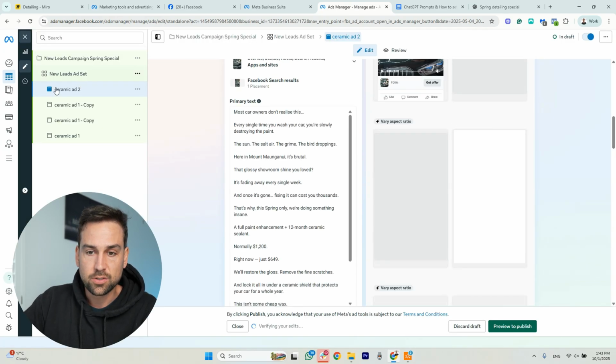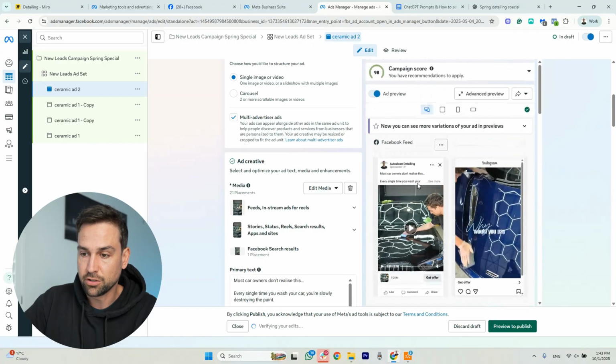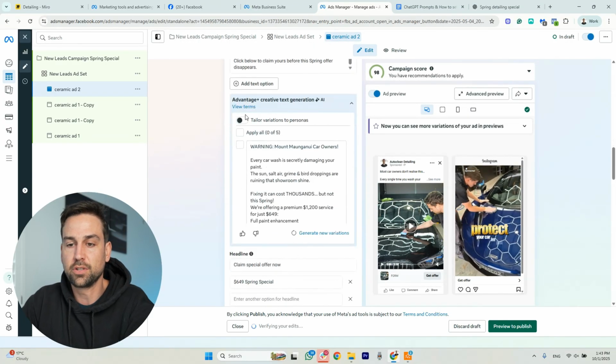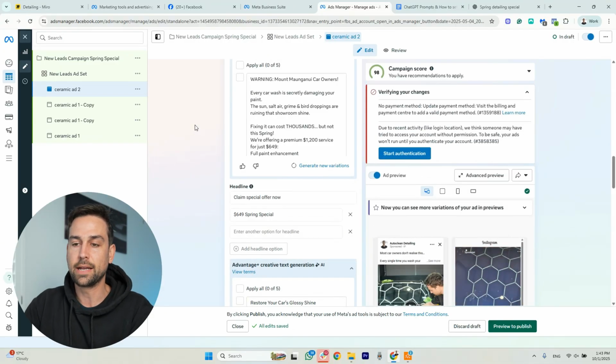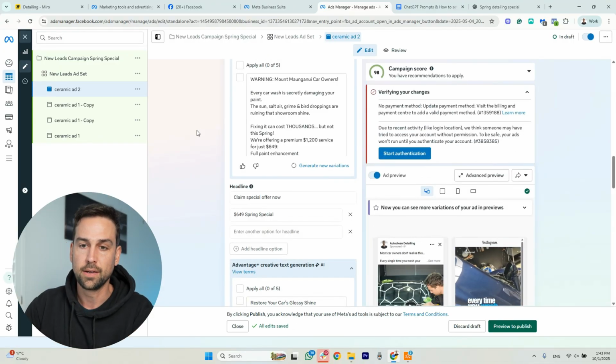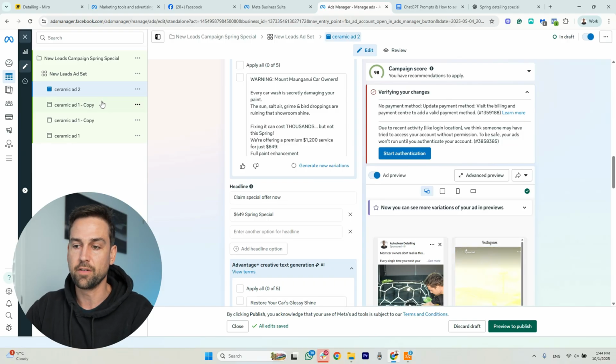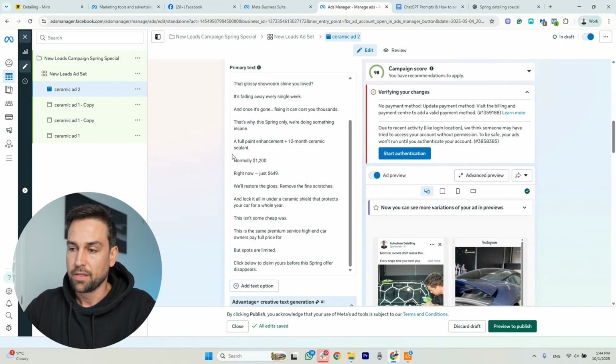And then we can see Ceramic Ad 2 is now ready to go. It's got a new ad creative and everything else is the same. So the only thing we're really testing is the new ad creative to see which ads perform better than the others, okay? And you can do that for 3, 4, 5, however many ads, okay? Now, that's essentially it in a nutshell, okay?